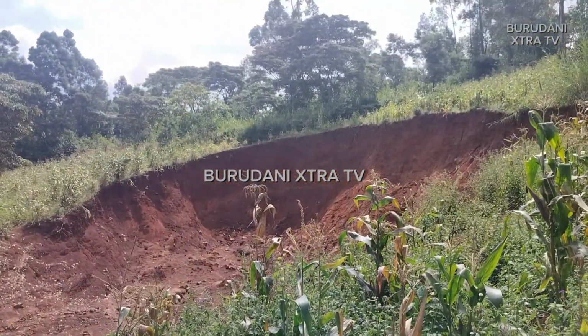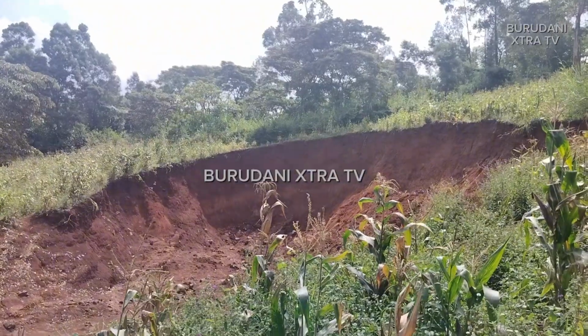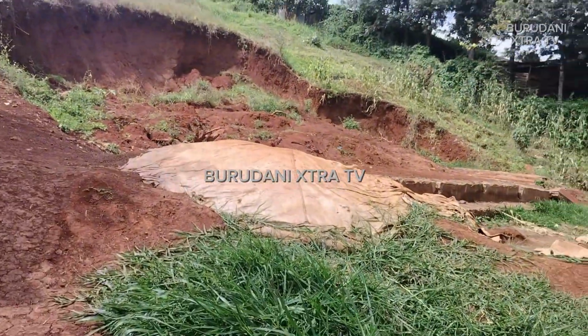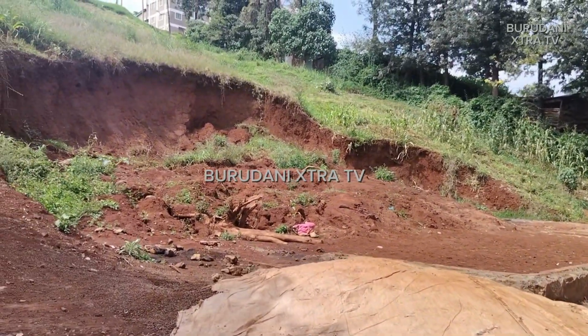You see that formation of a new quarry? Okay, you can call it a quarry, though it's not a quarry. After the landslide, as well as the church that was here, it went down. So it is what it is.